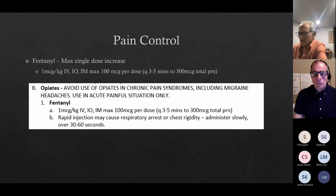And you know how Dr. Maka just mentioned that we want to maximize our pain control before moving to other agents. This comes from recent experiences where the clinicians have had patients that have been given ketamine before we've maximized our fentanyl doses, and they're so obtunded that they can't get a history or physical reliably, and they end up getting a workup that may not have been necessary.